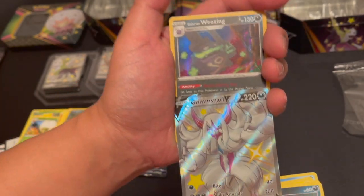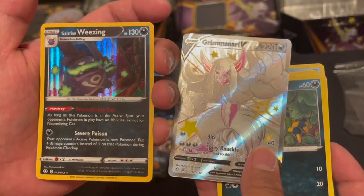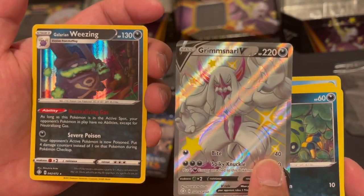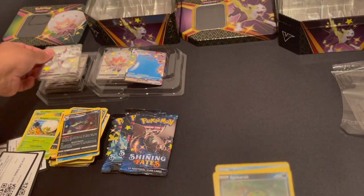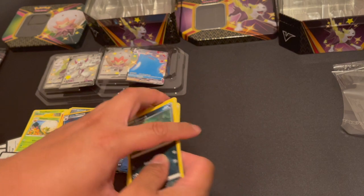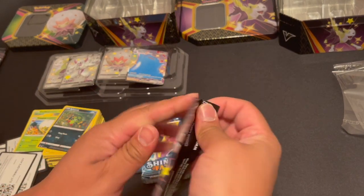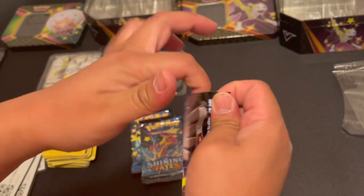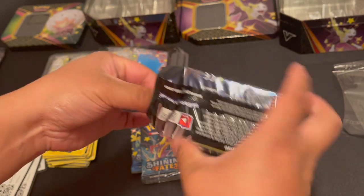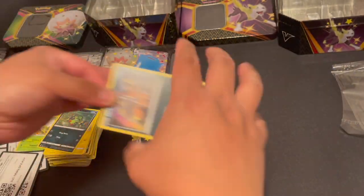Ooh. My hand slipped there. But I got that Wheezing and that Grimsnarl. That's cool. Here, you can hang out here. There. So I got 3 packs left. Still looking for that elusive Greedent V.